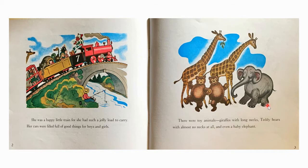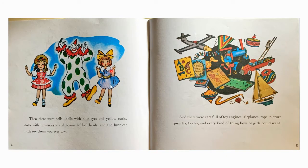Let's find out. There were toy animals, giraffes with long necks, teddy bears with almost no necks at all, and even a baby elephant. How fun! Then there were dolls with blue eyes and yellow curls, dolls with brown eyes and brown bobbed heads, and the funniest little toy clown you ever saw. And there were cars full of toy engines, airplanes, tops, picture puzzles, books, and every kind of thing boys or girls could want. I want to see this train. This looks like a lot of fun stuff.